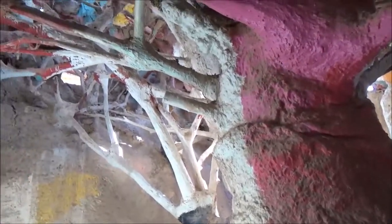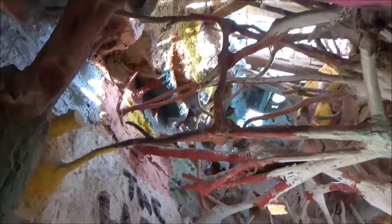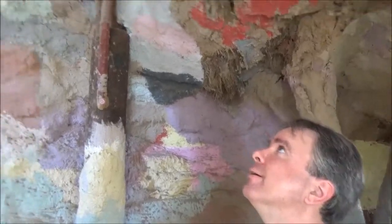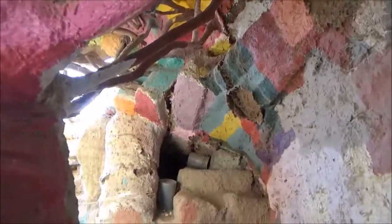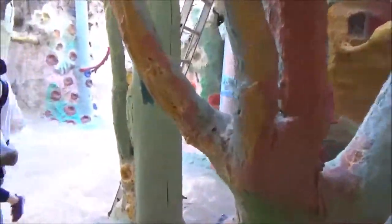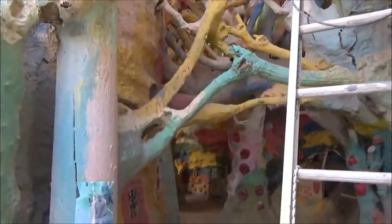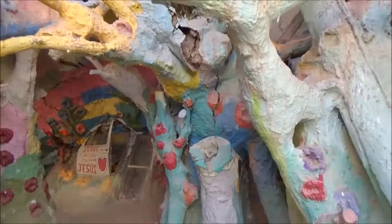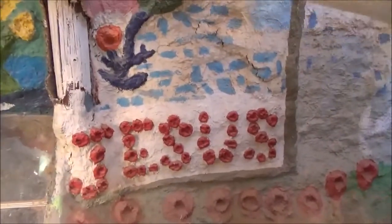This is an amazing tree. It's growing right into the sides of this room, keeping everything up, it looks like. Yeah, that's the real structure here. You can see parts of the straw and adobe right there. Looks like he used all different kinds of material to build this room, this structure.